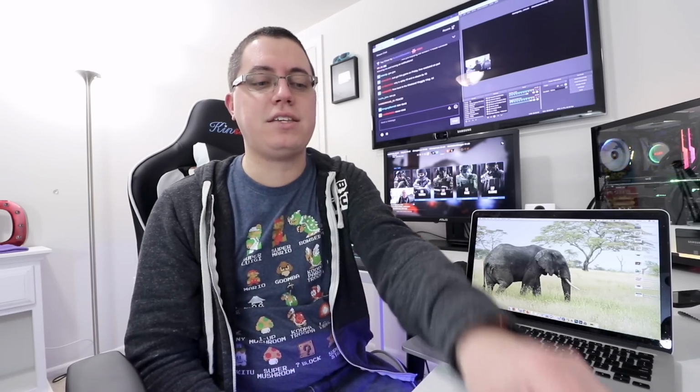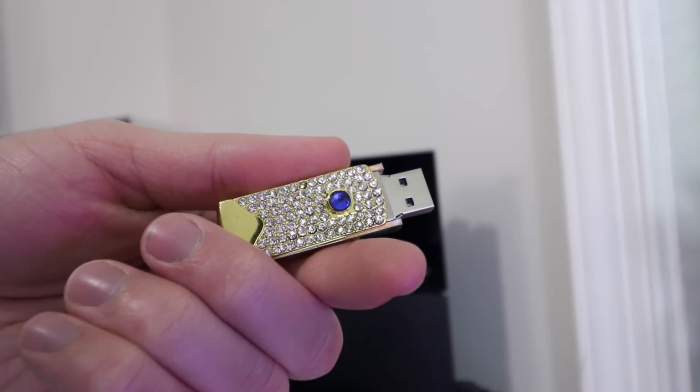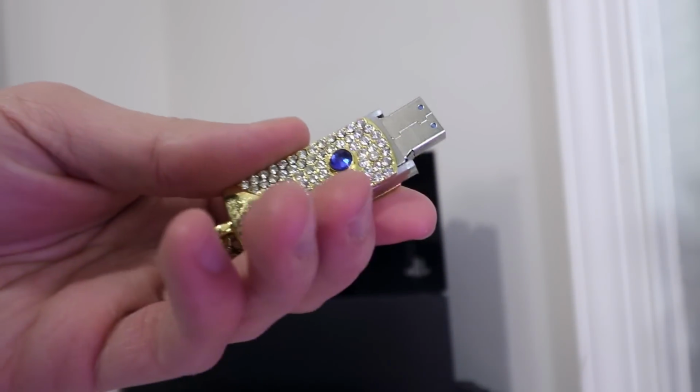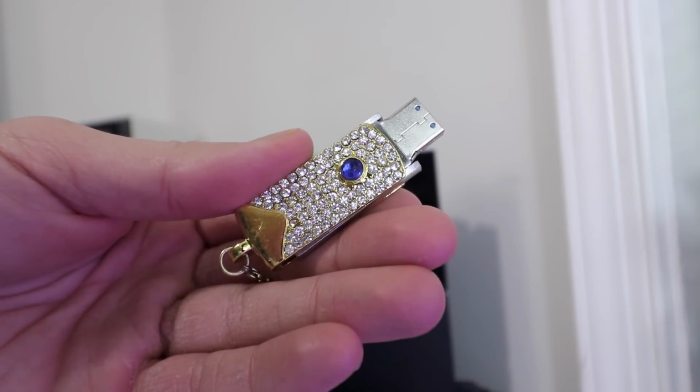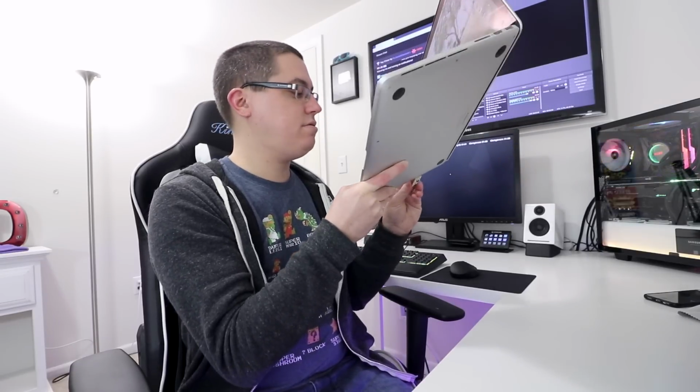Who knows? Next up, this gold pendant, which I gotta say actually looks really nice. Not only is it incredibly blingy, if you're into that sort of thing, but it's actually got some nice weight to it, which to me says, hey, this is maybe quality. Jesus. All right, there you go.